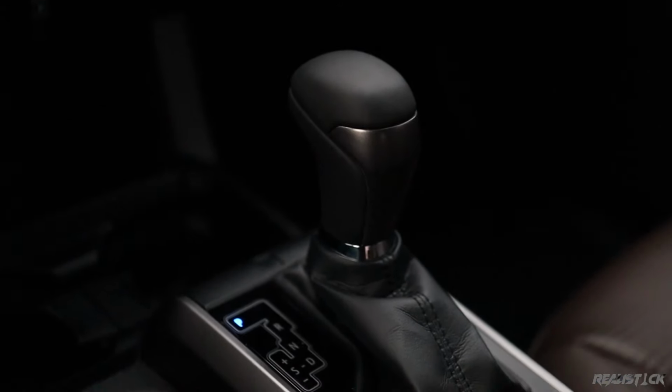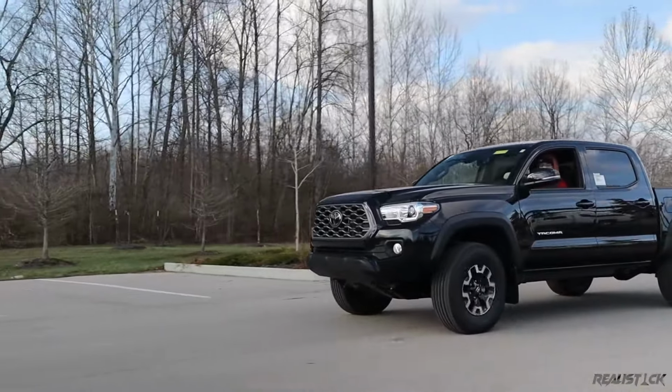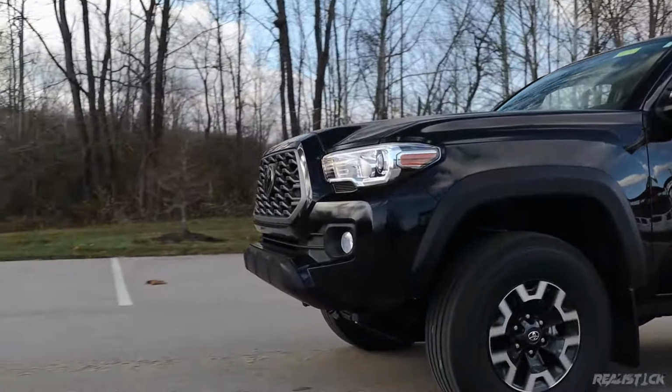If the 278 horsepower 3.5 liter V6 had more low down torque, I think this transmission would feel more appropriate. But with just 265 pound-feet of twist at 4,600 RPM, this powertrain does not feel too truck-like. The manual transmission at least allows you to make better use of the power band than the short shifting auto, and this all comes at the expense of fuel economy.